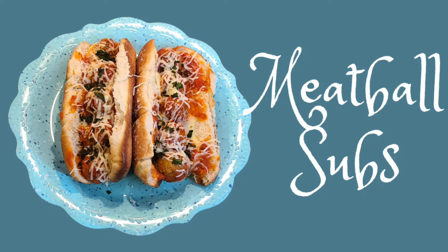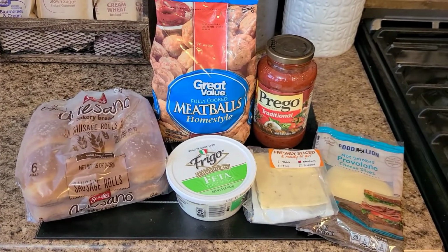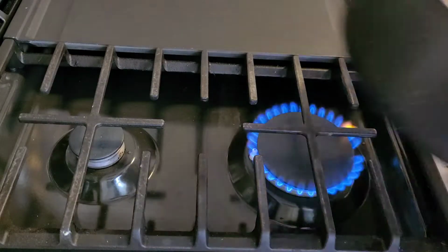Alright y'all, dinner number 2 is meatball subs. This is one of my favorite go-tos during the week if you're looking for something quick. I always get the Great Value home-style meatballs and then a sauce of your choice, but y'all know me, I'm going to go for my Prego. So really quick and easy.